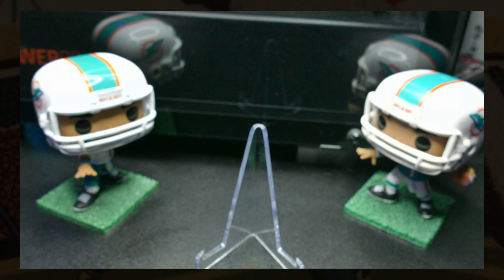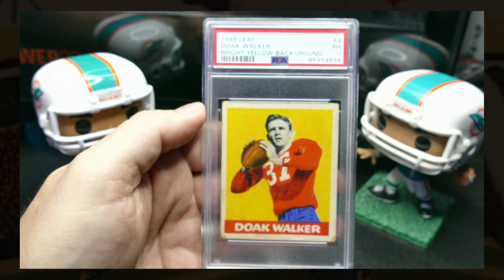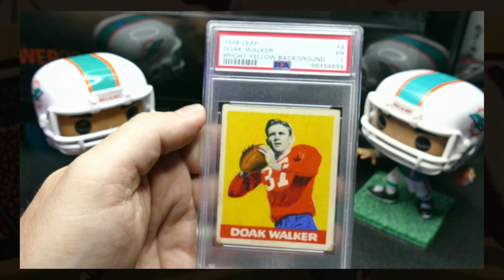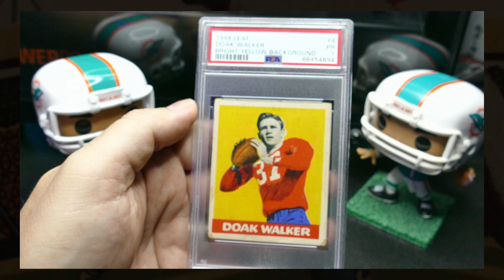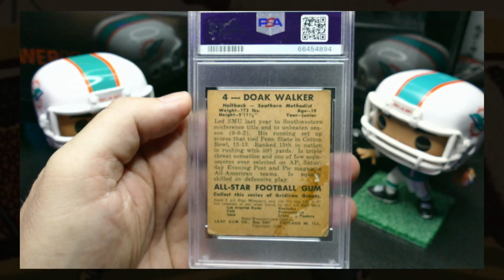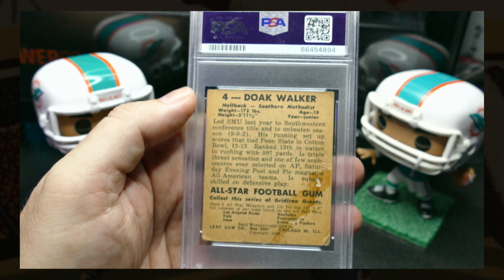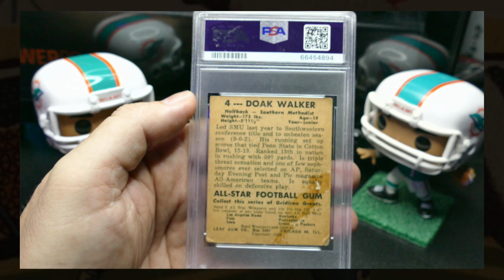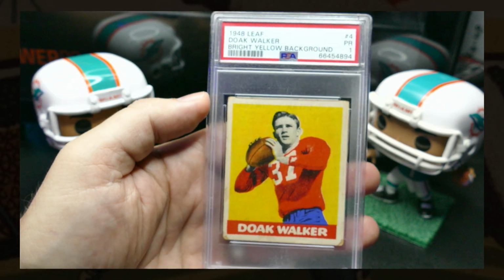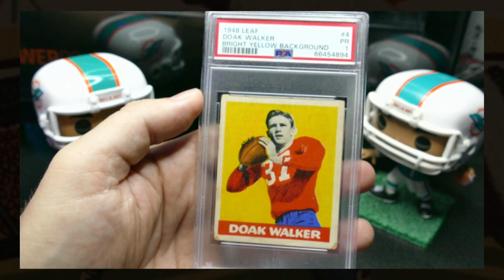Just two more left. This one I just picked up recently. It's a 48 Leaf Doak Walker, graded a PSA 1. Very popular card from the 48 Leaf set. Condition sensitive, as all of them are. This got a 1. Deserves a 1, and that's because it's got probably some glue on the back of the card. It was probably maybe pasted in an album or something. Does not bother me though, because that's still a nice looking card, and I paid a PSA 1 price for this. Really happy to have it.